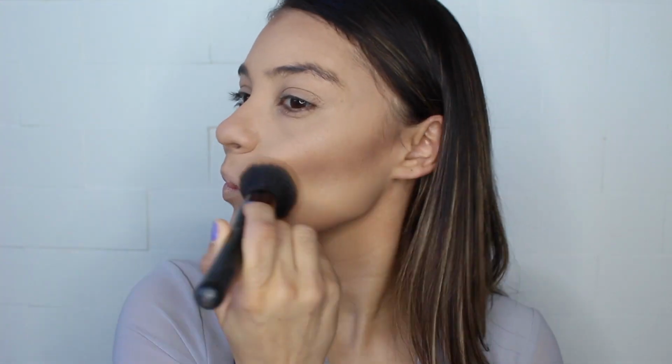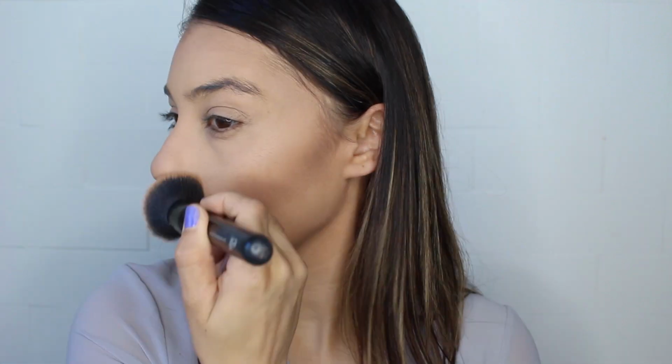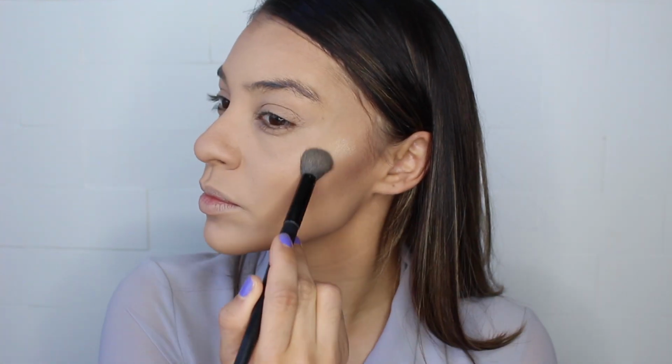So once I finish applying that everywhere and in all the areas that I would like to, I am just going to move on and make sure that this is completely blended out. So I have a huge, big, fluffy brush, and I go over everything. And you're going to notice that this softens every single line on your face. And if you're in a rush, you don't have the time to really strategically place every single color with a brush, having a big fluffy brush with nothing on it and you just blend it out is a lifesaver.